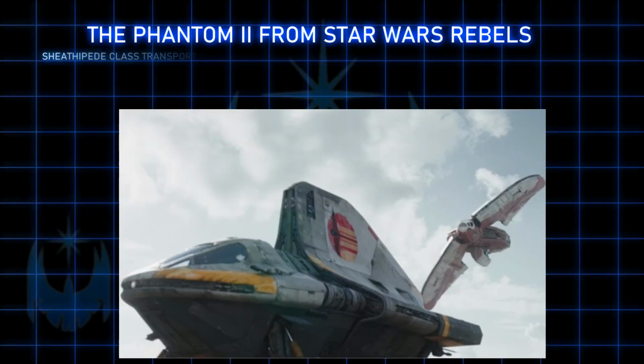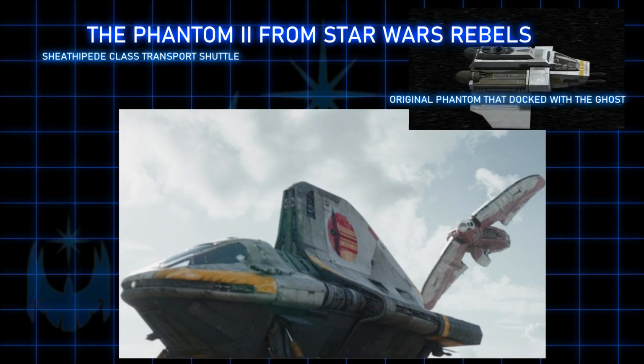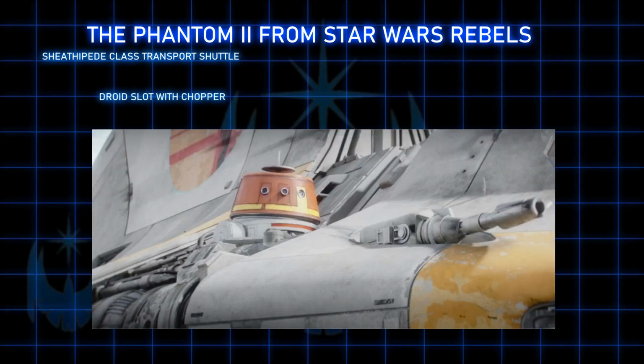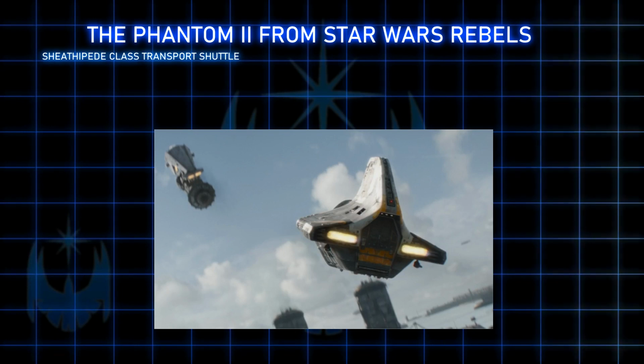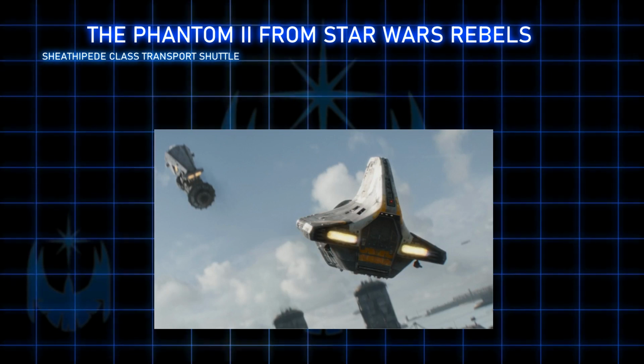And then we see the Phantom, with Chopper in the droid slot. This ship first appears in Star Wars Rebels. Now, this isn't the original Phantom that fits snugly into the Ghost, but a replacement ship. Unlike the original Phantom, this new one, the Phantom II, is a modified Ada Class transport shuttle, and it has its own hyperdrive, two forward-mounted cannons, and two ventral aft cannons. Although it is classified as a shuttle, it acts a bit more like a starfighter.